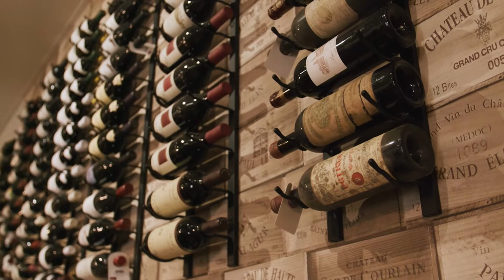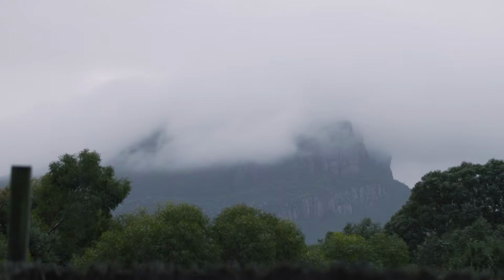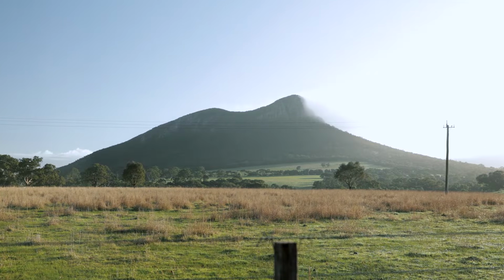We're going to take you into Dunkeld in a minute. There's a fantastic old hotel there. We're going to explore that. But this area, well, we talk about European settlement. Indigenous settlement of this area goes back about 20,000 years because there was a plentiful supply of food and water. As I said, this is a beautiful part of Victoria. Let's take a look at it.